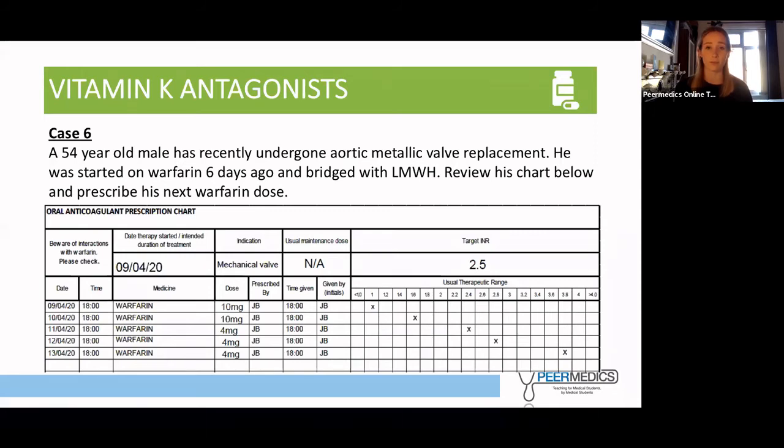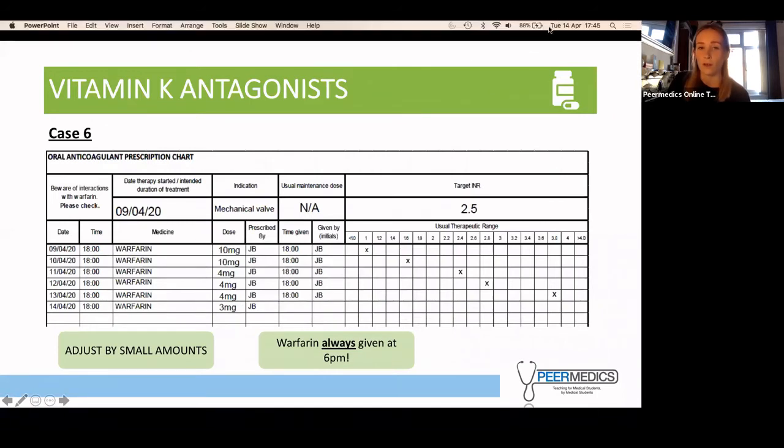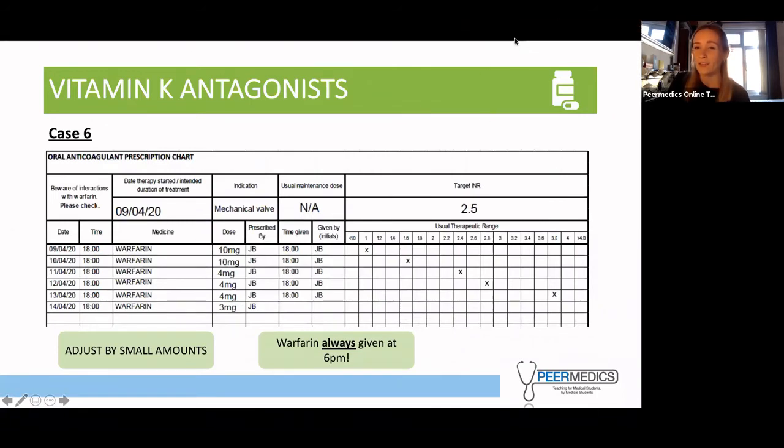Okay, everyone ready to move on? So I don't know how likely you actually are to be asked this because I was always told that they'd be really unlikely to get you to prescribe warfarin because it's very difficult. However, in your pharmacy chores, I believe you were taught this or at least shown it. So I thought we may as well cover it just in case.